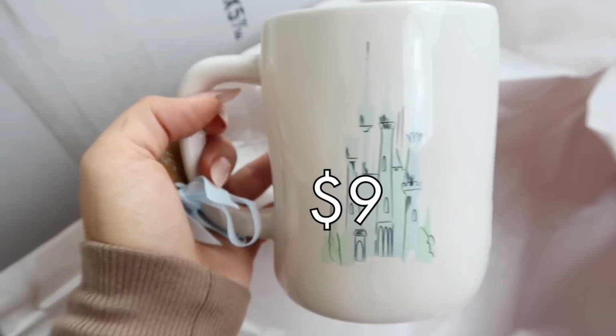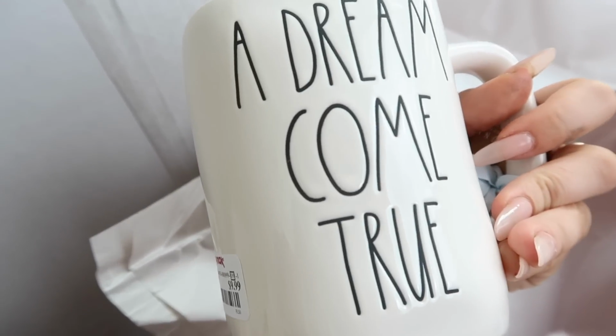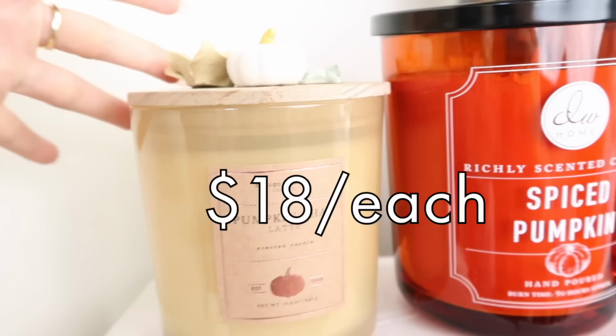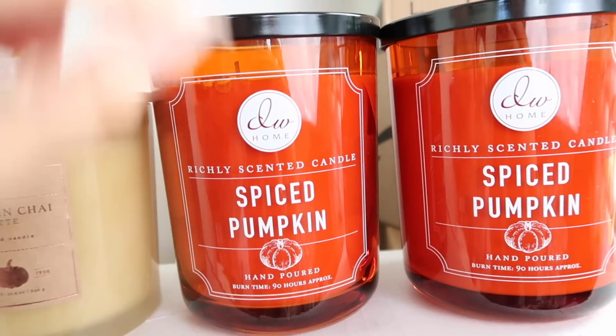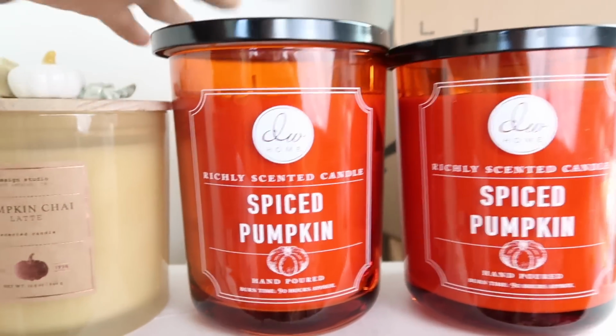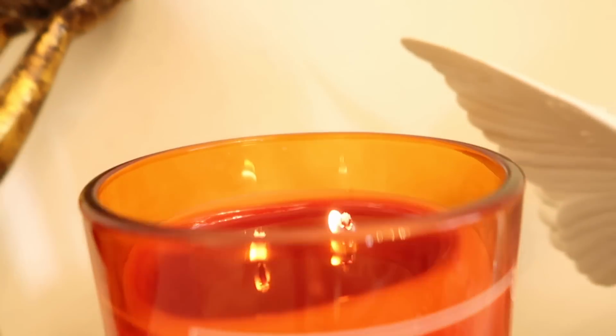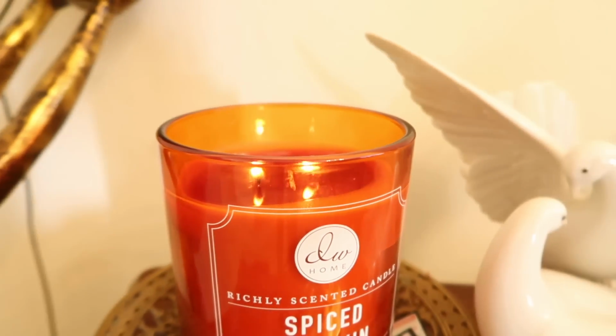Oh, I got this cute little mug that says a dream come true and has a palace on it. You know, for the sky castle. I just thought that was so cute. I also got enough pumpkin candles to literally survive a war. This one is my favorite. This one smells amazing. It smells like a pumpkin spice latte and has a cute little design on it. I actually already have one of them burning in my room. Oh yeah, baby. That's nice.